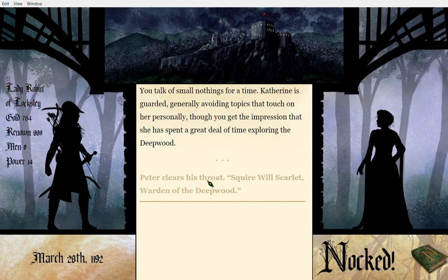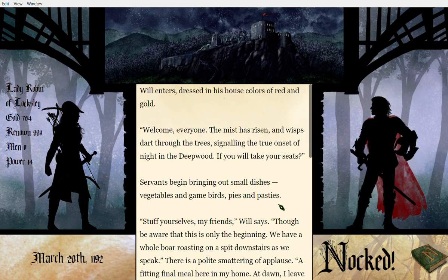Peter clears his throat. Squire Will Scarlet, warden of the Deepwood. Will enters dressed in his house colours of red and gold. Welcome, everyone. The mist has risen and whips dart through the trees, signalling the true onset of night in the Deepwood. If you will, take your seats. Servants begin bringing out small dishes, vegetables and game birds, pies and pasties. Stuff yourselves, my friends, Will says. Though be aware that this is only the beginning. We have a whole boar roasting on the spit downstairs as we speak.